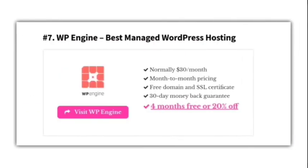Number 7. WP Engine, Best Managed WordPress Hosting. Normally $30 per month. Month-to-month pricing. Free domain and SSL certificate. 30-day money-back guarantee. 4 months free or 20% off.